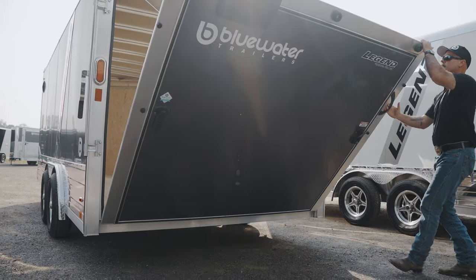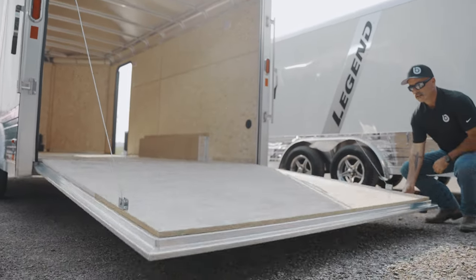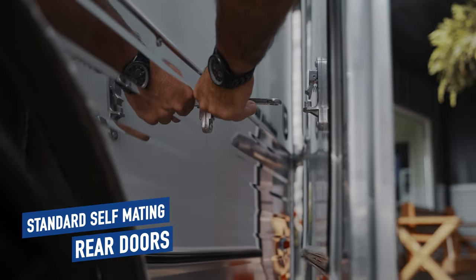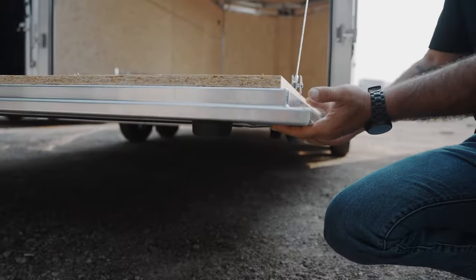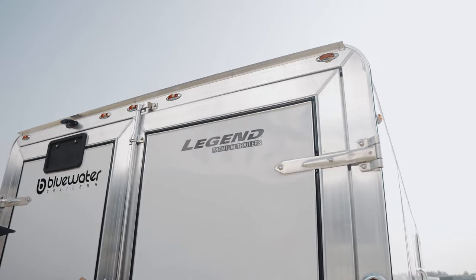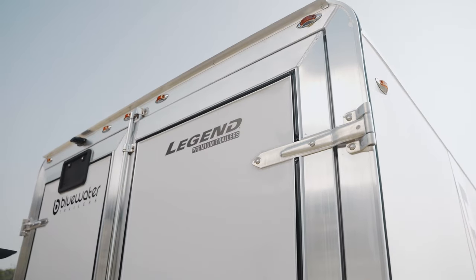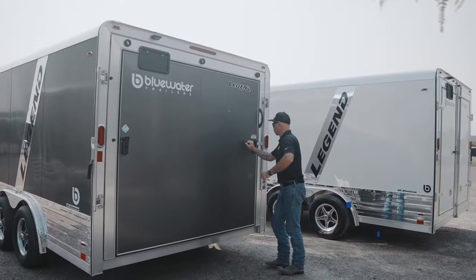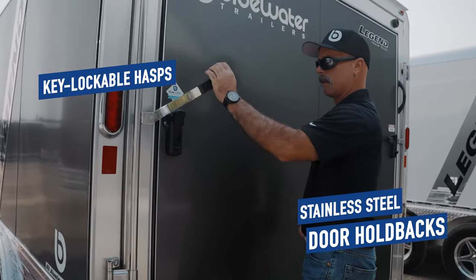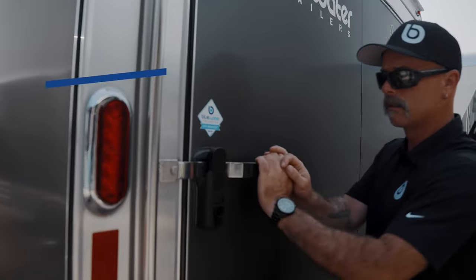Whether you require a rear ramp door or barn doors, the 8-wide DVN comes standard with the self-mating rear doors. One look and you will be able to see the quality and strength of these doors. The heavy-duty aluminum extrusions create a stronger finish with a cleaner look than any other trailer on the market. Stainless steel door holdbacks with key lockable hasps will ensure that your cargo is protected as well.